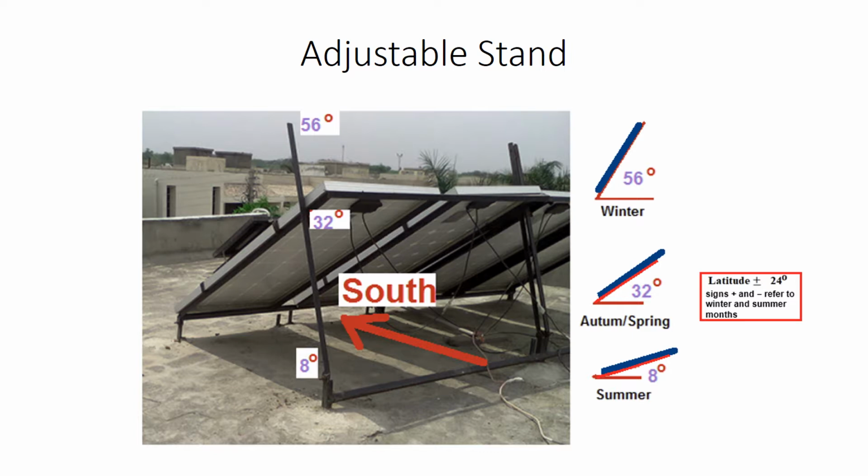And if you see these angles, they are actually the autumn angle plus minus 24. So for winter we add 24, and for summer we subtract 24. So these are the three angles that one should be able to adjust. This will still give about 18% more than the normal flat panels.